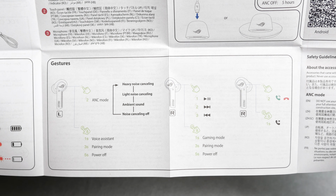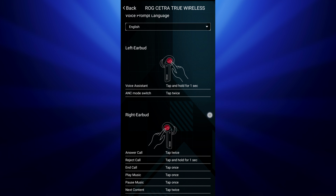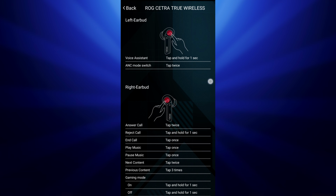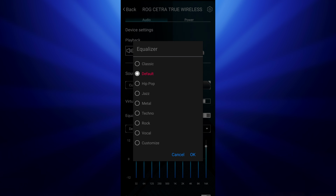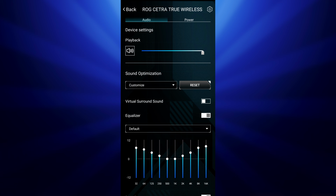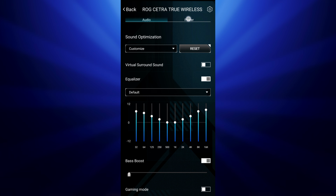And although these do work with an app, it shows you your controls, but it does not give you the ability to switch around your controls. So all you can do within the app is make sure the earbuds are updated. It does have some EQ controls, and there's a bass boost feature in here. You can turn on a surround sound feature on the phone, but this sounds like garbage. I don't recommend the surround sound mode on the app.